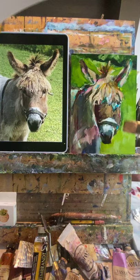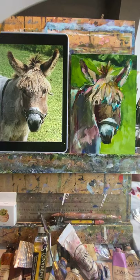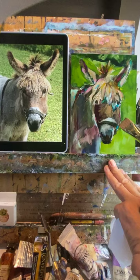This is so much fun. It's like carving it out. Look how much his nose just pulled out, just from those little bits. I need more lights, but I always try to leave my lights toward the end.